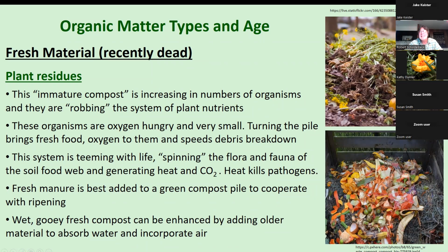And so as this pile is living with all that life, it's not only generating carbon dioxide, it's also generating heat, the heat of respiration. And that heat is what kills what we call the pathogens. The bad guys generally can't take temperatures above, let's say, 150. And you can generate that sort of heat by the creatures that really eat this. As it starts to decompose more and becomes less identifiable, that heat will kill those bad guys.